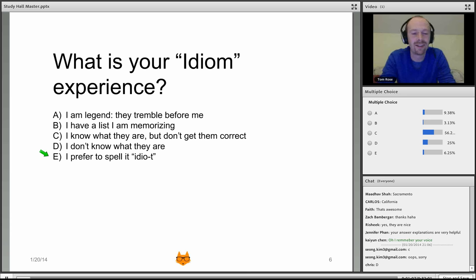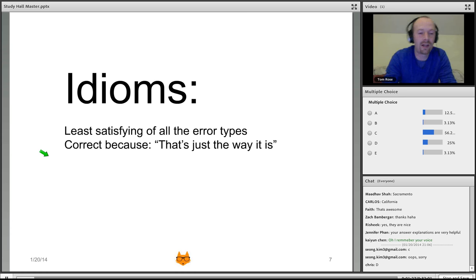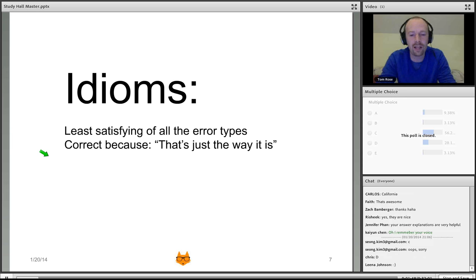All right, so what are idioms? Well, first of all, they're the least satisfying of all the error types on the SAT. One of the reasons for that is because they're correct for no other reason than that's just the way it is. One of the things that's most frustrating about idioms is that there is no general logic tool that you can use to figure out how to get idioms right. So if you're facing an idiom and you're not sure why one is right and the other's wrong, stop stressing about that, because there is no rhyme or reason to that. I'll show you some examples in a moment.